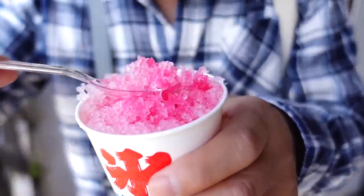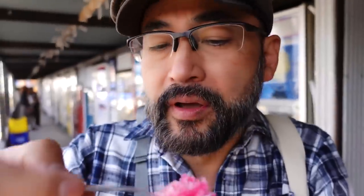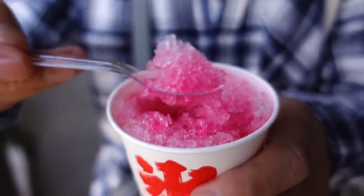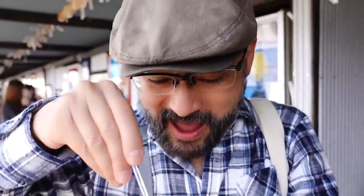I didn't believe they have a real shaved ice here. I thought it's just cup one, like supermarket. But it's real shaved ice. The syrup is exactly the strawberry syrup we eat in the summer. Ice texture, it's old fashioned one, and it's similar to the cup one. Cup one texture is similar to this one. So for me, it's not bad. It's really refreshing, and I'm happy. I am eating shaved ice from vending machine.